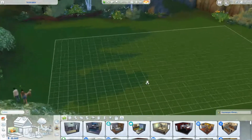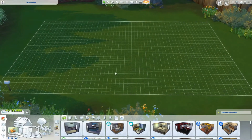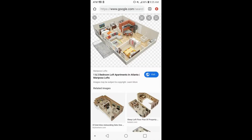As you can see, I created another family. This time it is based on a book that I'm currently reading. It's called Josh and Hazel's Guide to Not Dating. And I thought they would be perfect for this little house that I found on Pinterest.